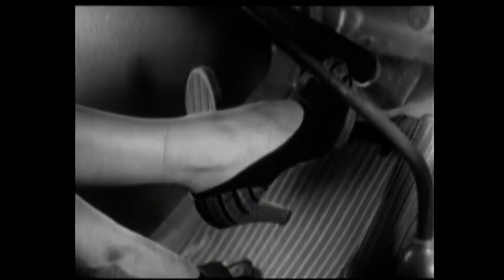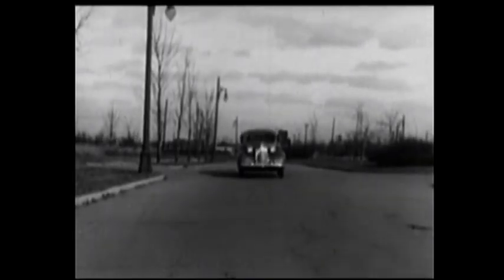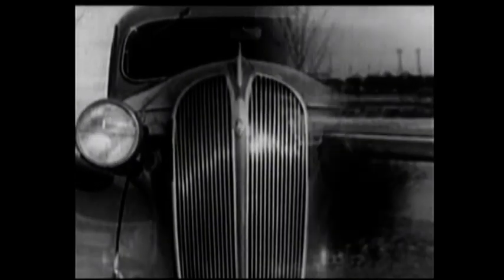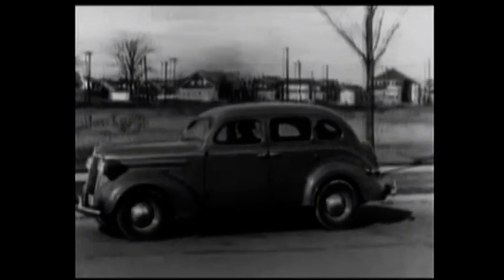And Plymouth was the first of the low-priced cars to have hydraulic brakes. Every Plymouth ever built has had them, which means every Plymouth comes to a quick, smooth stop. You go sailing along in a Plymouth completely at ease and confident of the security of hydraulic brakes. It's a safe stop without skid or side sway, because Plymouth's double-acting hydraulic brakes assure an equal pressure on all 4 wheels.